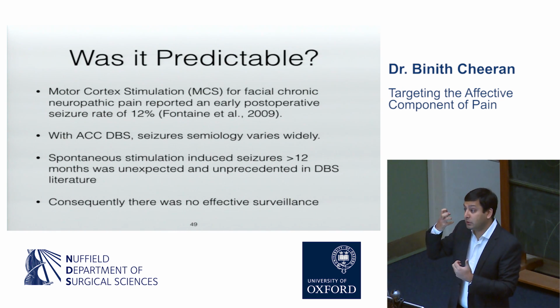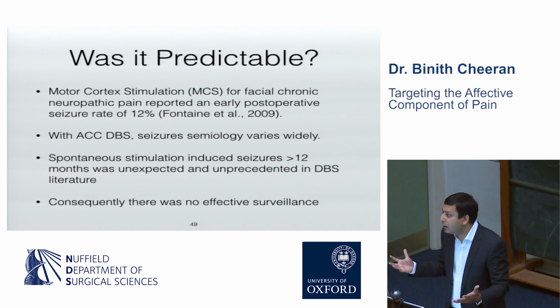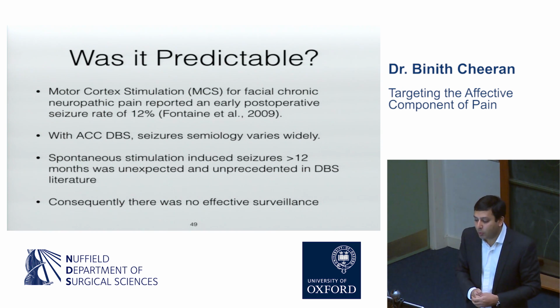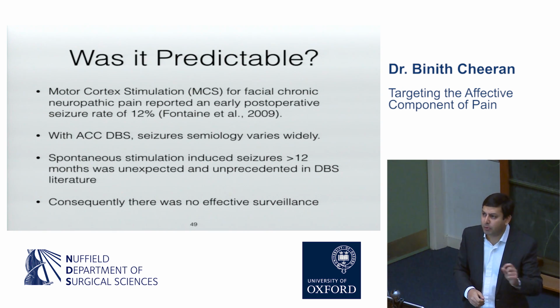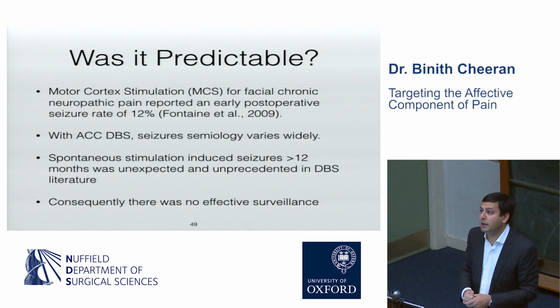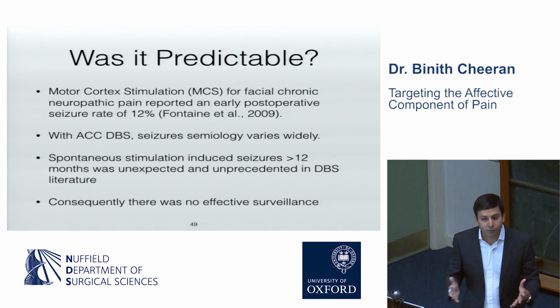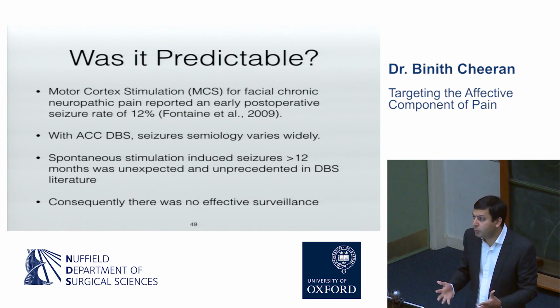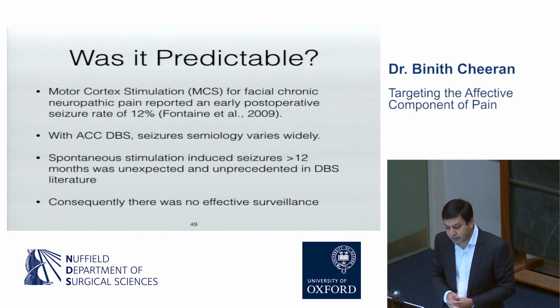They're tonic contractions, so it's impossible to miss. So you don't stimulate above the seizure threshold. With ACC seizures in DBS, the seizure semiology varies widely. So you have the behavioral pause, the speech arrest, the tonic contraction of the limb, the autonomic features. ACC DBS is so varied, and the events are so brief and so transient, they're easily missed. And that's one of the difficult things about this.